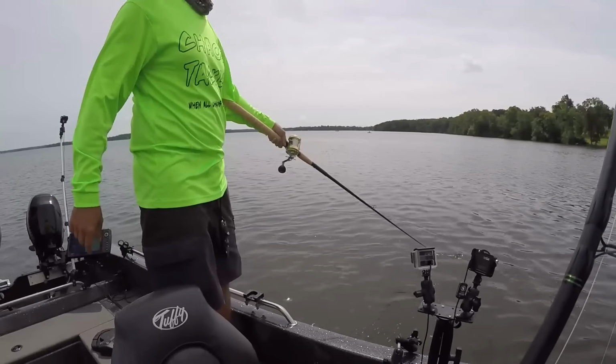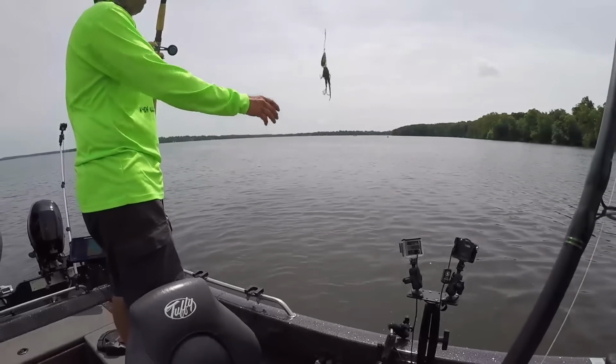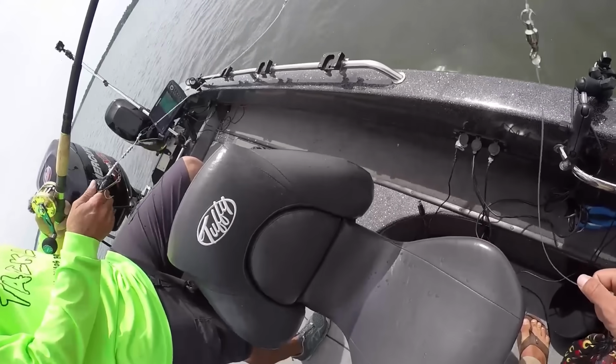I'm not used to having it underwater. I haven't had it out for a while. Oh, you got a camera under there? Yeah, we got 2. Left, right. That's the program. Gotcha. Well, hopefully I can get one to eat it right in front of that camera right there. Well, you got 2 of them.